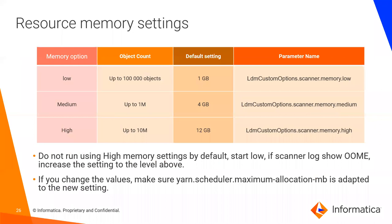Continuing, something else that you can control at runtime level is the amount of memory that we assign to a specific resource run. In the resource configuration, you will see that there's always a memory option, and this memory option can be, again, low, medium, and high. Those options translate into a certain amount of memory that we allocate to the execution of the resource itself. This amount of memory can be customized as well for the different values in the EDC configurations.